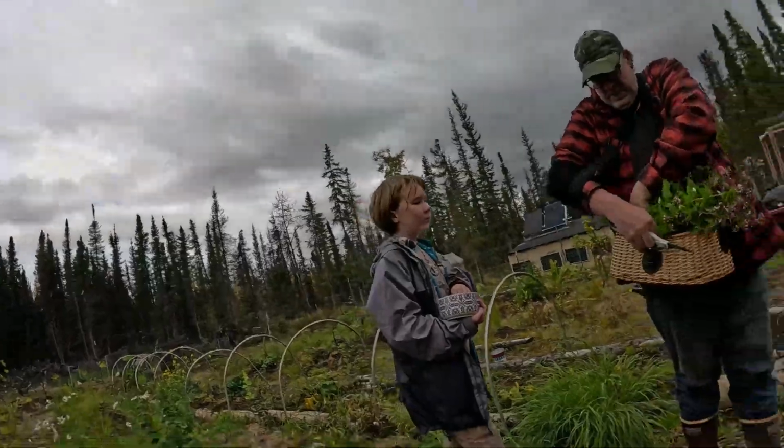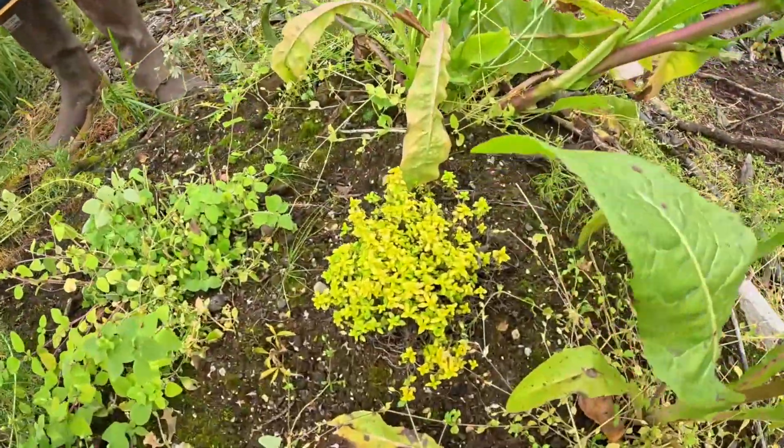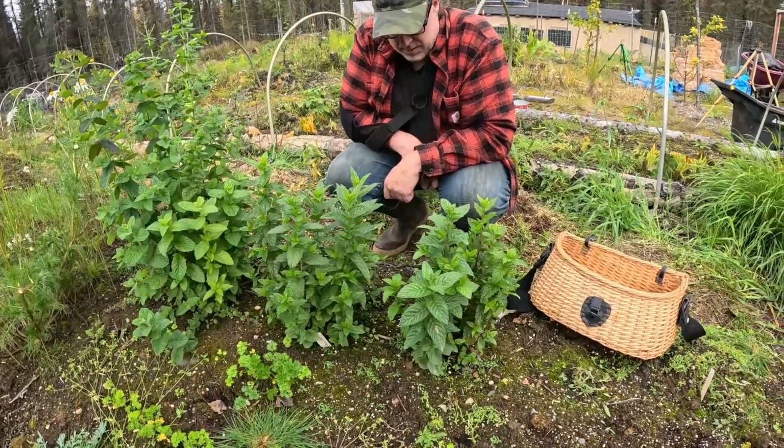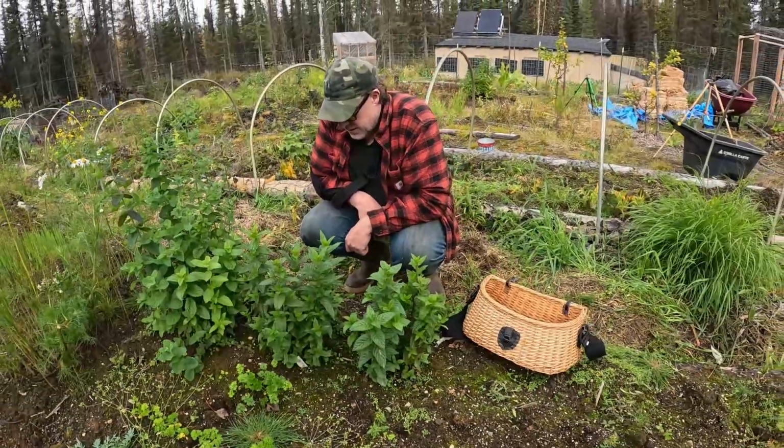So I was laughing because Richard said this plant was thyme, and I was questioning him. I said I don't think this is thyme. And I go down and grab a little bit of it and smell it, and it's lemon thyme. So yeah, it smells good. You just kind of touched it, and it. Yeah, well, let me do these first.